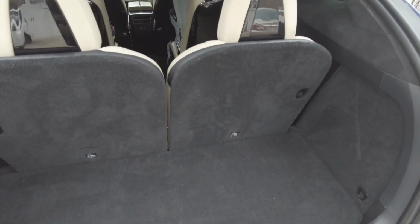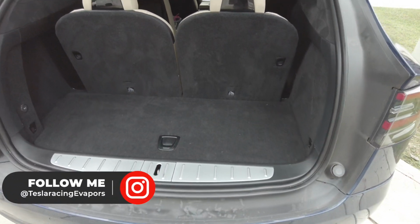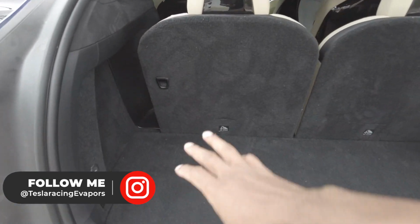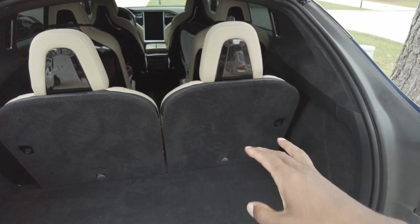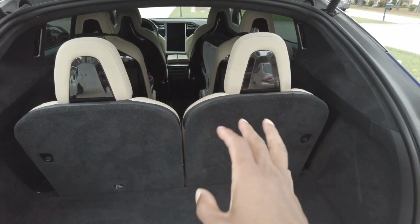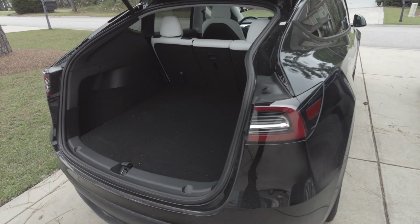All right, let's compare the trunks, baby. Model X trunk, very high clearance. Now it does look like there's less space here, obviously, because there is a third row in the Model X, and yes, there is a Model Y with a third row, but I don't think it's a real third row, to be honest. I wouldn't sit back there. But let's take a look at the trunk space in the Model Y.